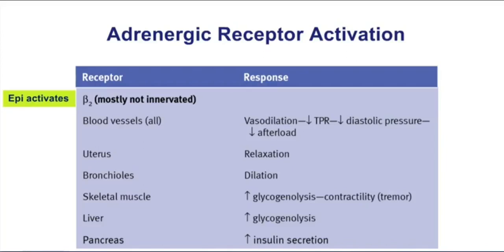So stimulating beta-2s drops your blood pressure due to the vasodilating action. Of course, we've already learned that could lead to a reflex tachycardia. On the uterus, you can give a beta-2 agonist to inhibit labor. If you want to stop contractions, beta-2 agonists relax the uterus. And of course, on the lungs, stimulating beta-2s to bronchodilate is useful for asthma or COPD.